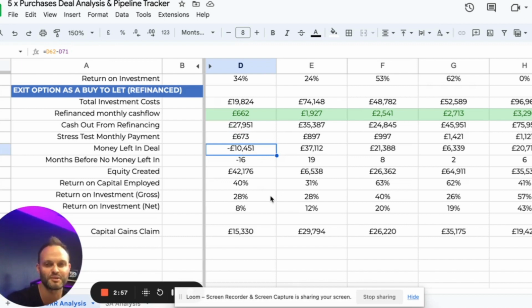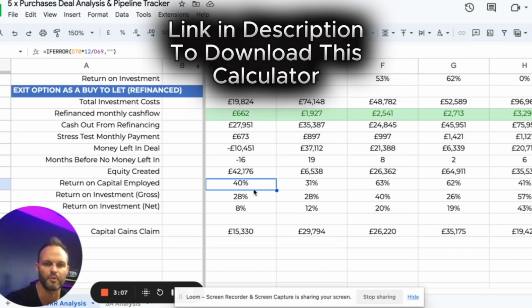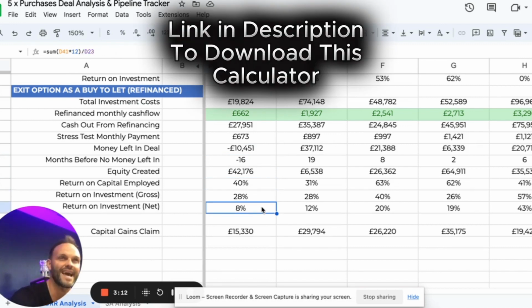And yes, that does happen. Not very often, I might add, but it does happen. So obviously I've got no money left in the deal. I've created 42 grand's worth of equity. Return on capital employed 40%, return on investment gross 28%, return on investment net 8%. So all in all, a pretty decent first deal.